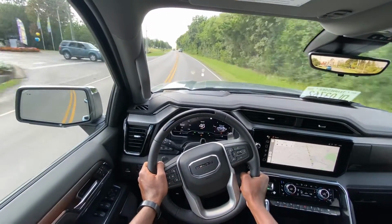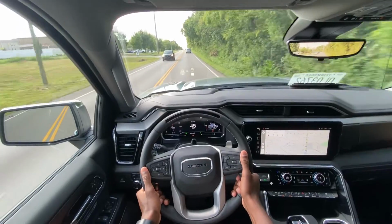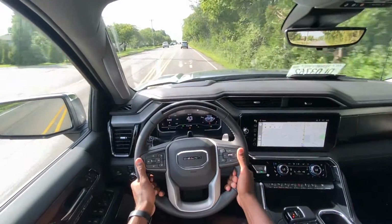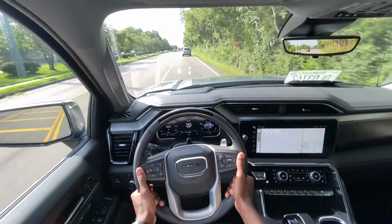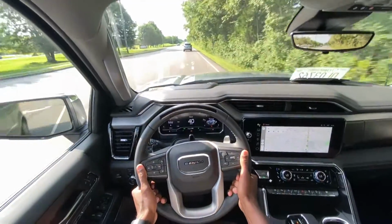Now when it comes to competition, I think of the F-150 King Ranch, the Tundra 1794, even the Capstone from Tundra. I get all those trims confused nowadays. And then also just the Ram 1500 Limited, but I like having this active exhaust. This is one of the best exhausts that I have experienced in a pickup truck stock.